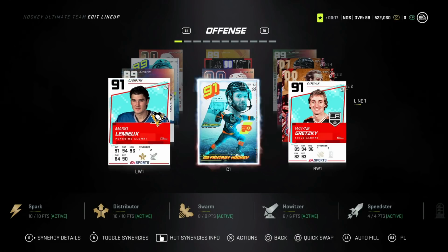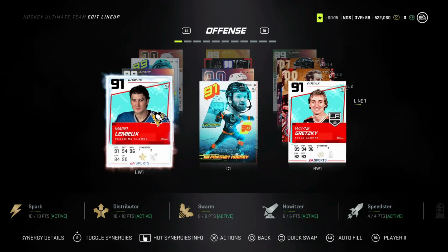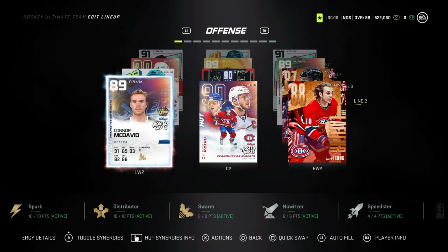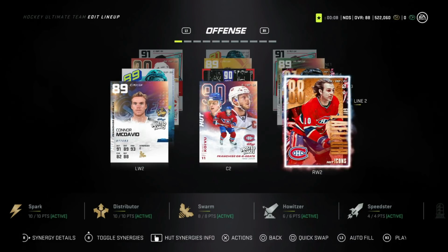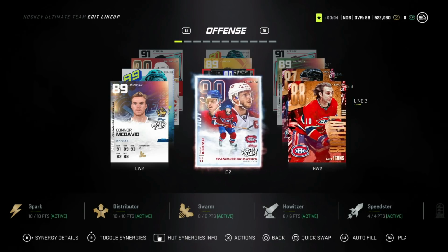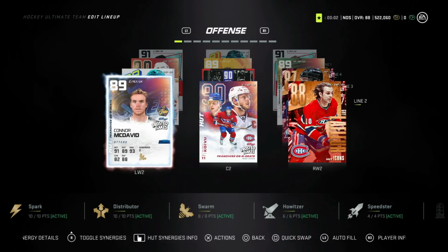So I had my first line, that stayed intact, Mario Lemieux, Couturier, and Gretzky. Second line of LaFleur and McDavid. You're going to notice that they're playing on their strong side hands. I've changed my settings to put on Crash the Net, and basically they fly down the boards, and I just play for the backdoor tap in, and it's been hilarious.